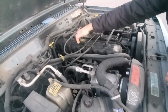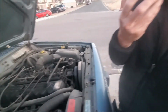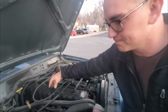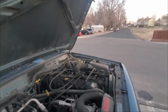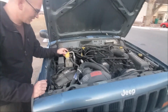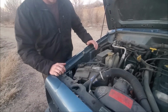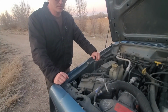So I already checked. It's not the tuffy head, but you want to smell for fuel and maybe just taste for fuel, and there's none of that. So that's good. Just dinosaurs. Well, fuel's dinosaurs, but more processed. Yeah, and it smells good. Doesn't smell like stuff is just leaking out everywhere.